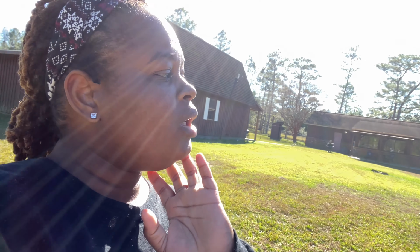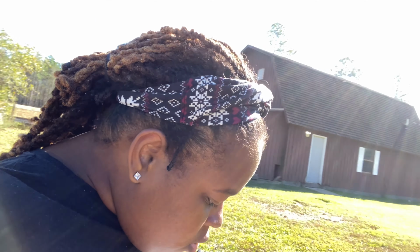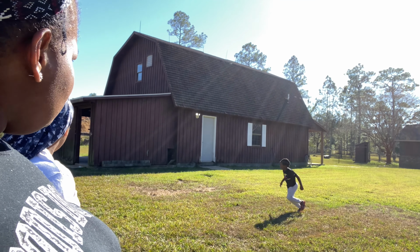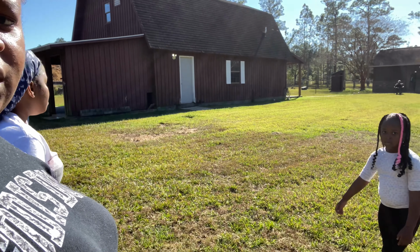So, we're getting ready to head to my sister's house. So, that's where the kids will be standing. That's like a little garage that's attached to the barn. Can we say hi to the camera?